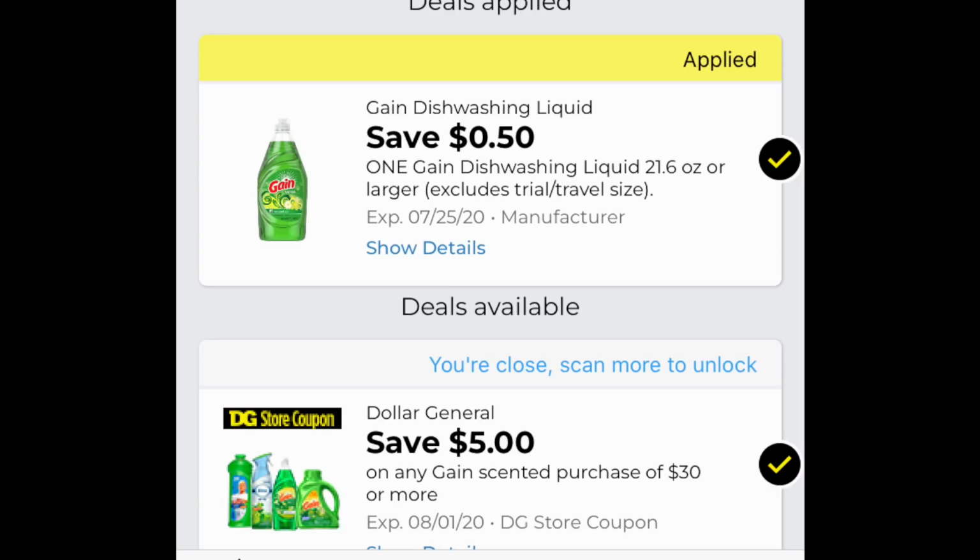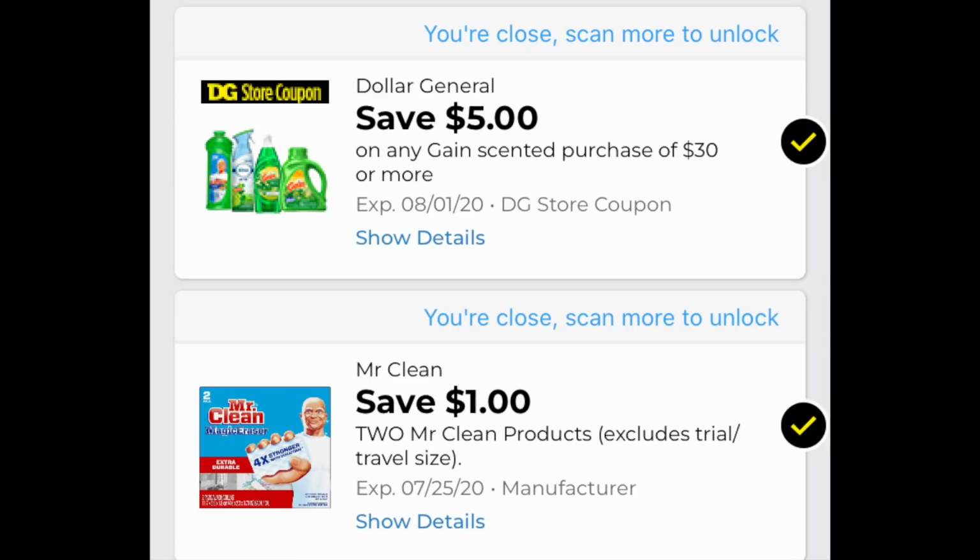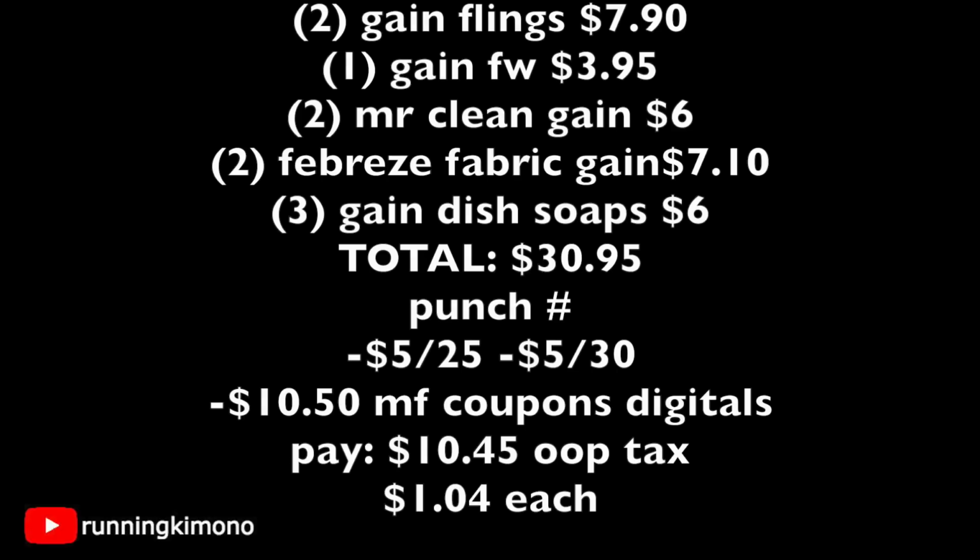And then we're also going to grab 2 of these Mr. Clean with the Gain scent. You got to really pay attention. It says Gain on it. They're $3 a pop, and then we have the $1 off to accompany that, along with the 5 off of 30. Okay, guys, let's look at the math for this one. 2 of the Gain Flings is $7.90.